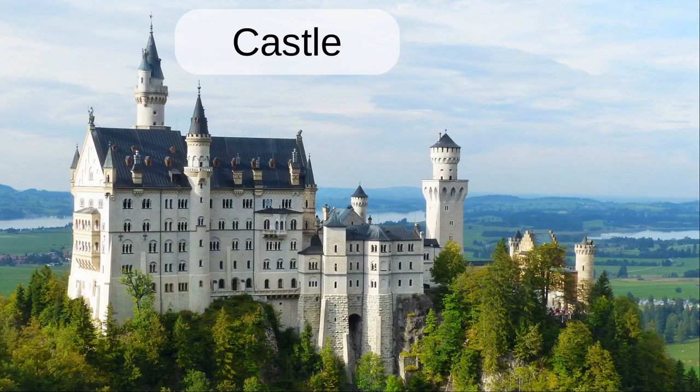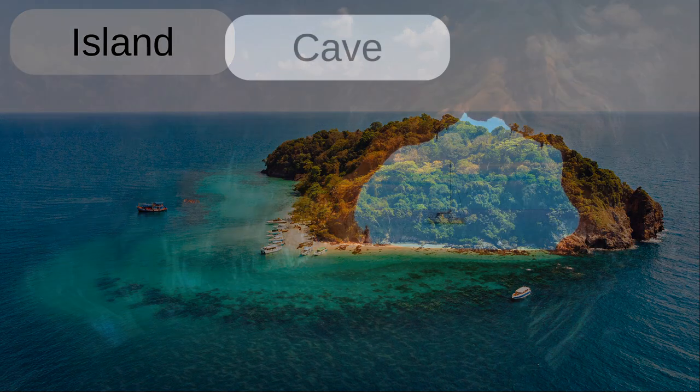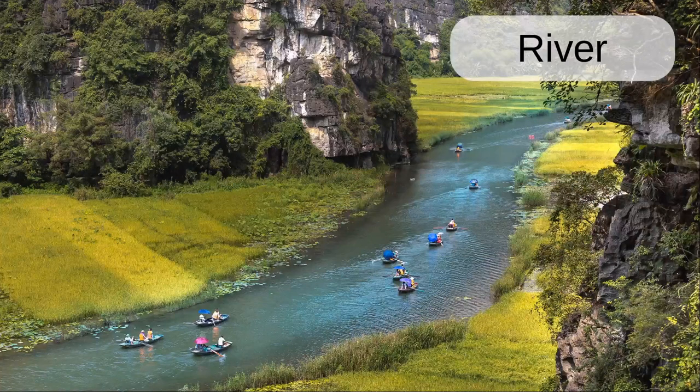A castle is a building made to protect people from an attack. An island is a bit of land completely surrounded by water. A cave is a place where pirates might bury hidden treasure. A river is where lots of water flows downhill.